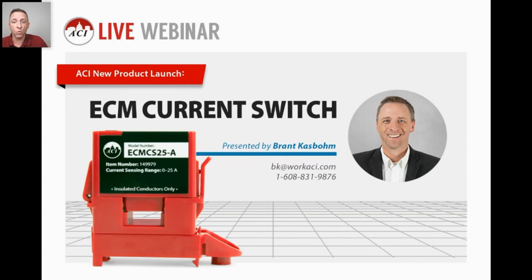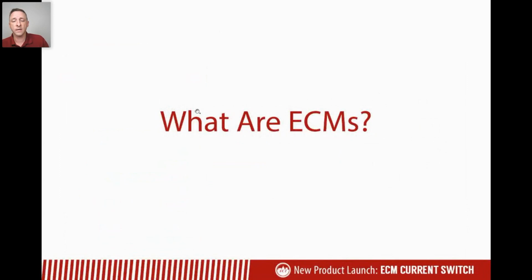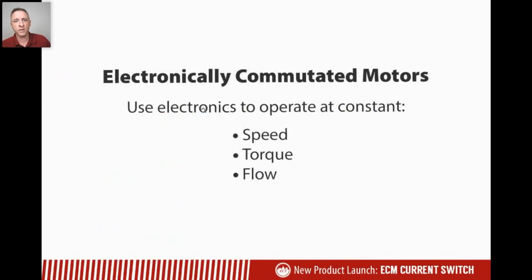So let's get started. Firstly, what are ECM motors? They are electronically commutated motors that use electronics and in some cases software to control the motor's output so that it operates at a constant speed or torque or flow. Compared to a traditional electric motor, the traditional motor operates in very much a binary function. It's either on or it's off. And when it's on, it's at 100%.